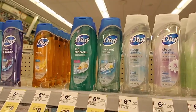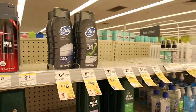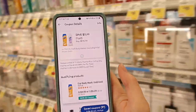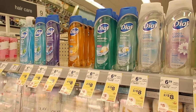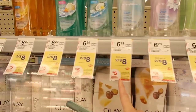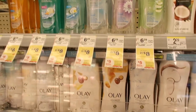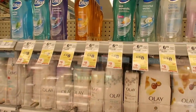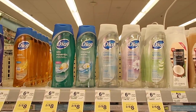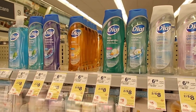So here we have the Dial body wash. The women's Dial is 2 for $8, along with the men's Dial 2 for $8. Now we do currently have a $2 off of 2 digital coupon that you guys can use. You'll pay $10 for 3 of them, but you get a $5 register reward when you purchase the 3 items. Plus there is an IBOTTA rebate where you get $1 back times 3. So altogether you'll get 3 bottles of the Dial body wash for just $2, or 66 cents each.